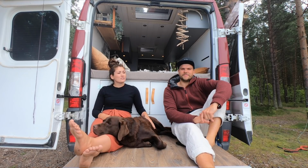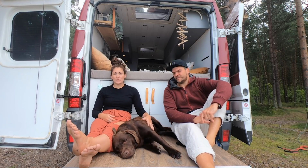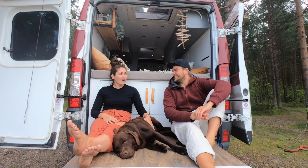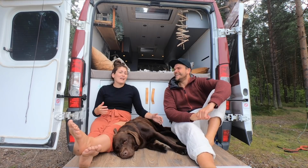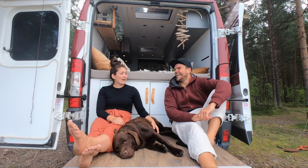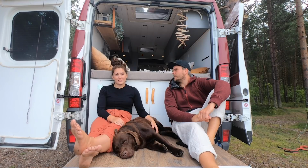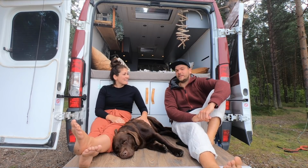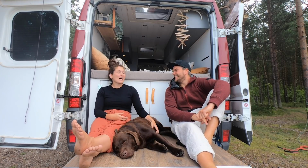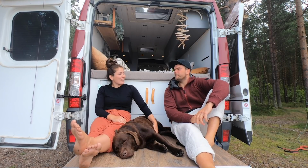So just take your time to think about how you want to do it. There are always things that go wrong or are at the end not as you thought it would be. I think 1 year after we did the camper van, we would do it in a different way. Totally in a different way. We love it like it is, but if we would do it now, we would do it different. So just try it out.